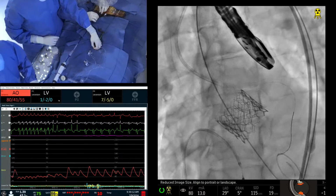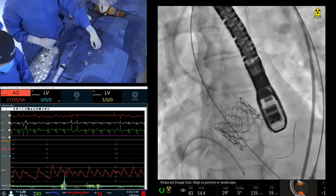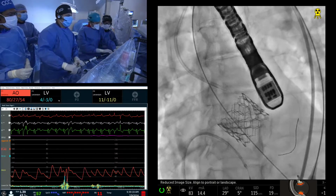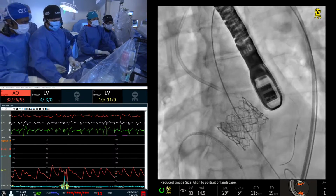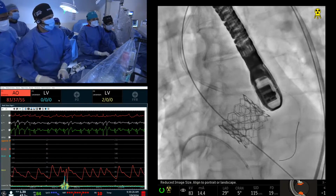We have a good flaring in the LVOT, which you can see. And also important is we're back to sinus, no EKG changes. That's a good sign. Ready? Do the aortogram now. One second, not yet. I think let's do the hemodynamics, then the aortogram.